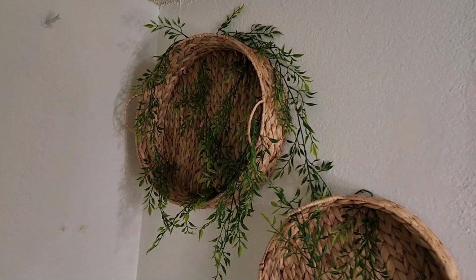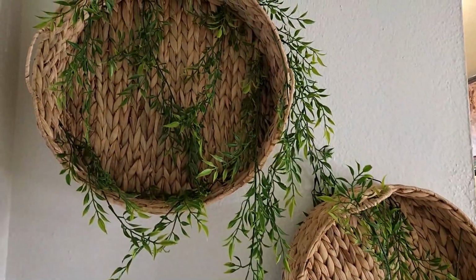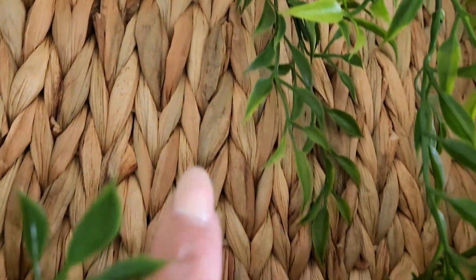Okay, so here it is. I ended up exchanging those 3 baskets for these 2 round ones. And then I actually picked these up at the Dollar Tree. So all these beautiful little vines, I just intertwined them in between the woven basket and I love it.